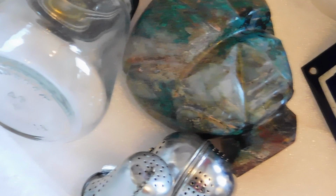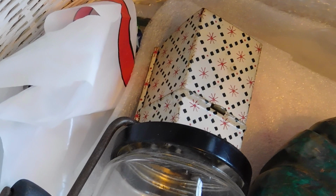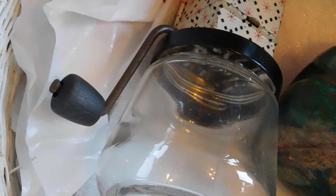And then I sold this little nut chopper, little 1940s, maybe. I've had that forever, and that sold for $19. And I think that's it for now.